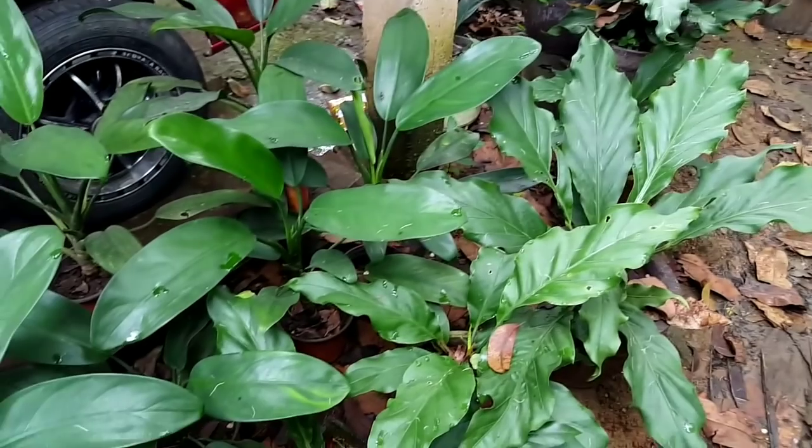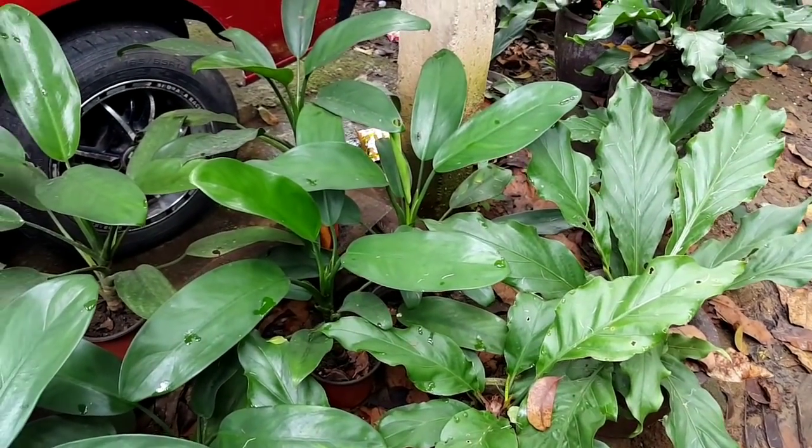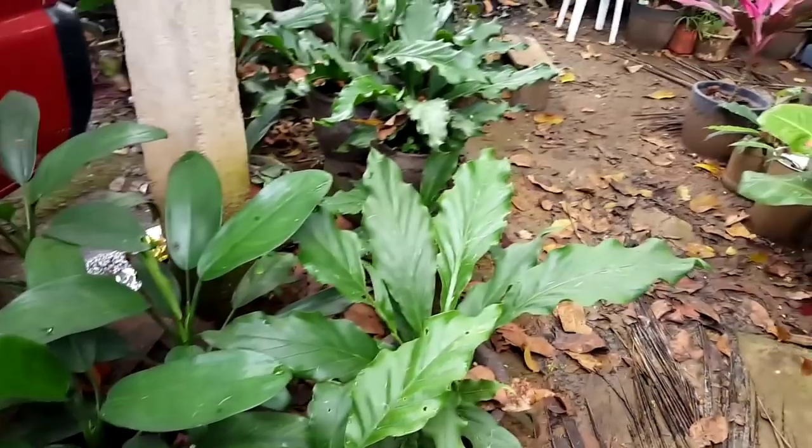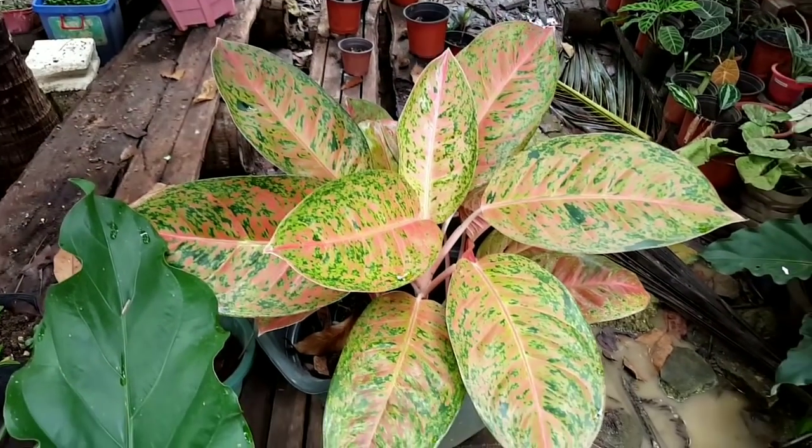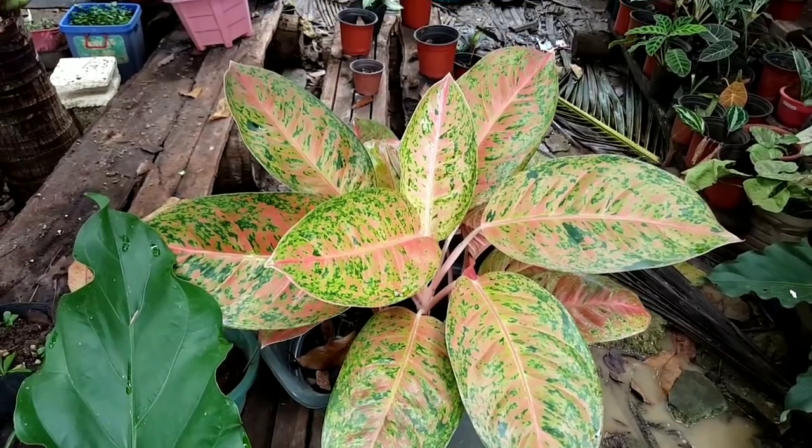So, ayun, meron din mga Wave of Love dito. I don't know if this will be transferred as well. But, etong mga aglonemas na to, super beautiful. So, this is the Big Roy yata.